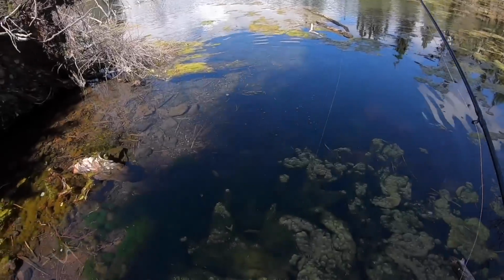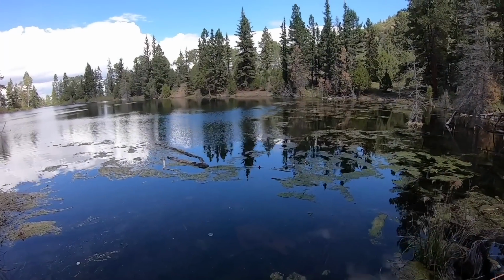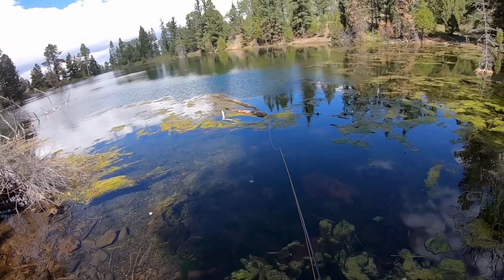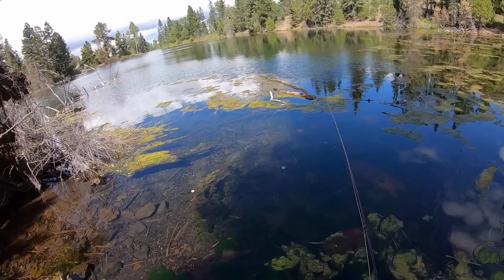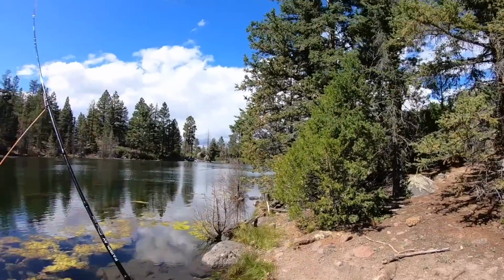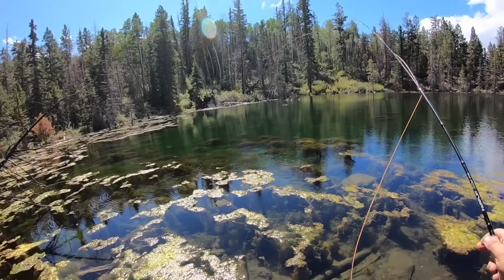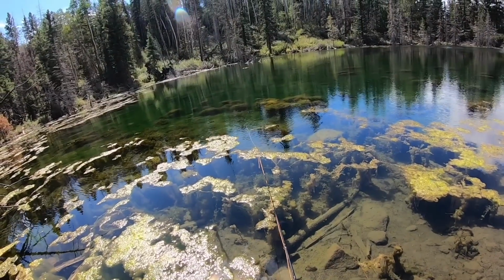Shoot. I don't know, I guess I didn't set the hook hard enough. There was a bite. That didn't take too long. Oh, I'm getting bit, guys. I'm getting bit. It's just the hooking part. Oh man. Oh, one just hit my dry fly. I missed the hook set. Shoot. I gotta get better at knowing when to set the hook when they hit it on top.